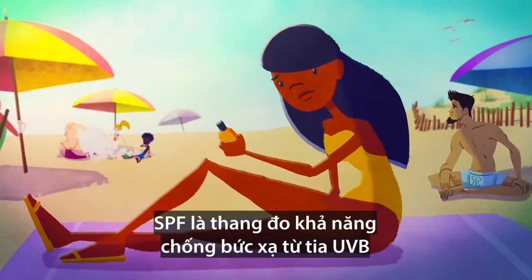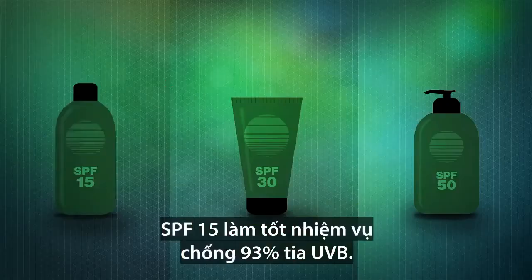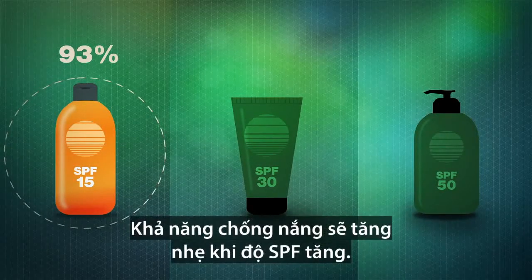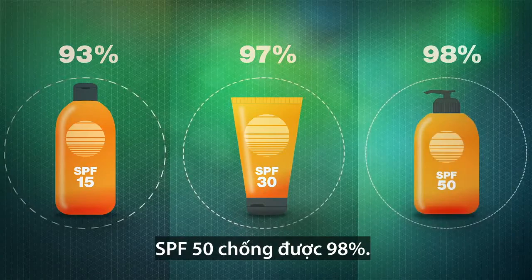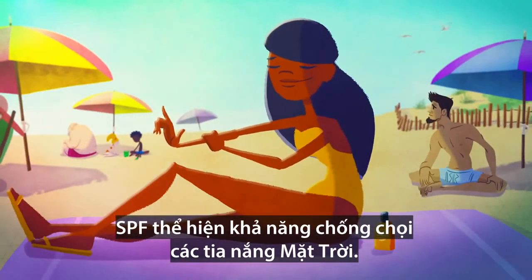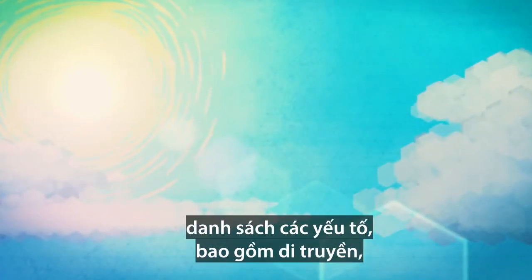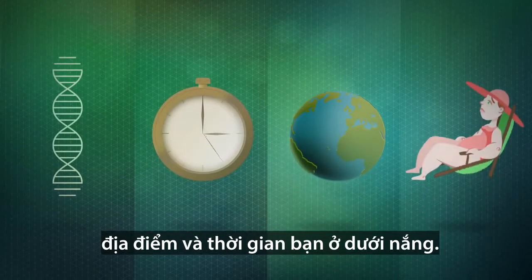SPF is a non-linear scale of how much UVB radiation is needed to give protected skin a sunburn. SPF 15 does a pretty good job by blocking 93% of UVB rays. You get a slight increase as SPF goes up, with SPF 30 blocking 97% and 50 blocking 98%. SPF is based on the quantity of solar exposure. So how much time you have before you start to burn really depends on a long list of factors, including your genetics and when, where, and how you spend your time in the sun.